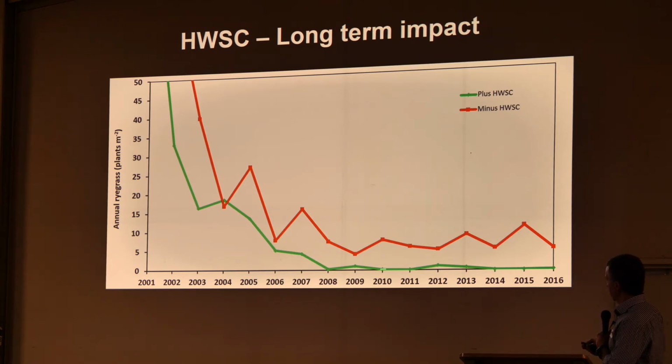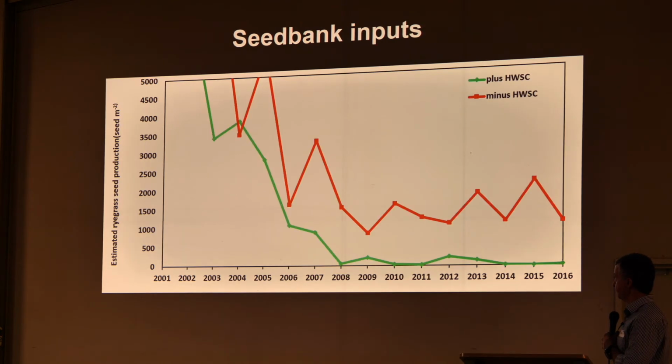And that is really where we need to be in terms of the future of cropping, particularly when you start thinking about sustaining your herbicide use.